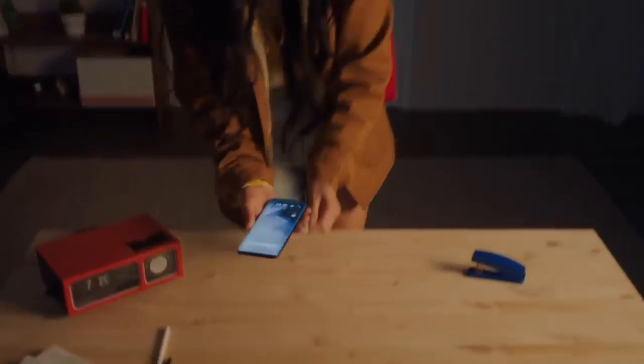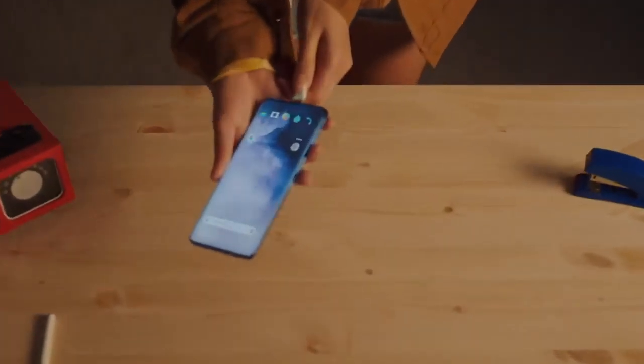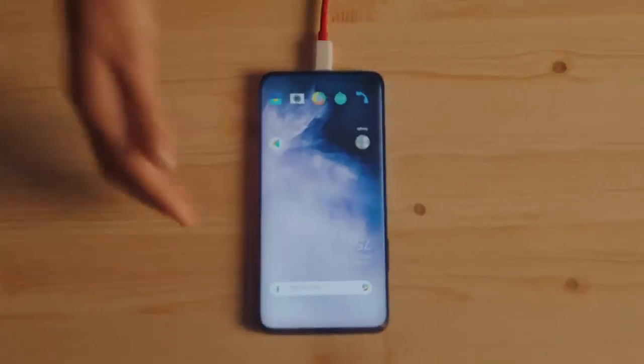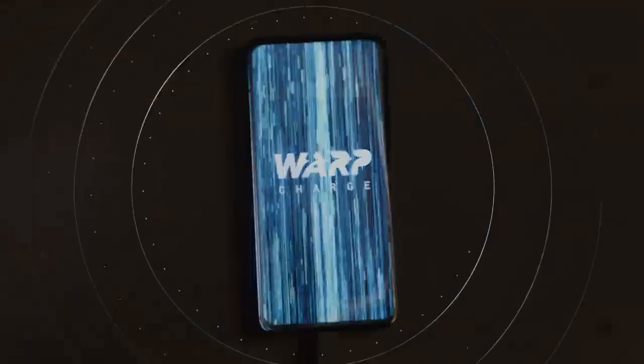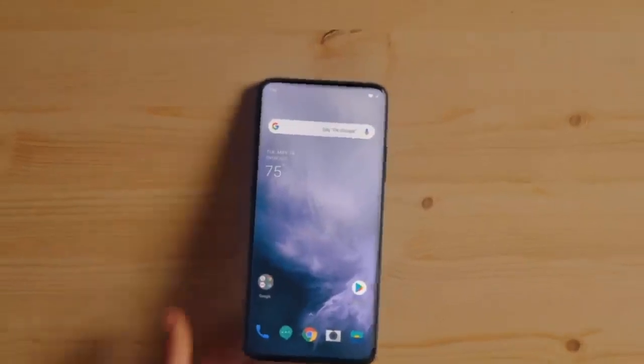You're going to need to charge this phone, and OnePlus has a ludicrous solution for charging the 7 Pro's 4,000 mAh battery: Warp Charge 30. With an included 30-watt charger, the company claims that you can go from 0 to 50% charge in 20 minutes. However, it comes at the cost of not having wireless charging, which has become a mainstay feature.